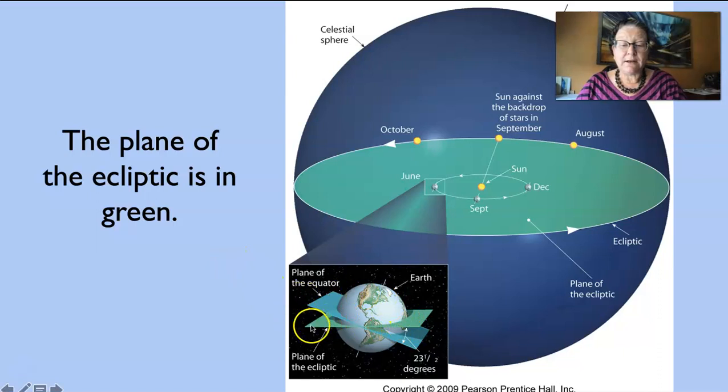What's shown down here, another thing related to seasons, is that the plane of the ecliptic, again shown in green, is not parallel to the plane of our equator, which is shown in blue. And in fact, they're 23.5 degrees away from each other. And this is why we have seasons. So again, we'll come back to the ecliptic.